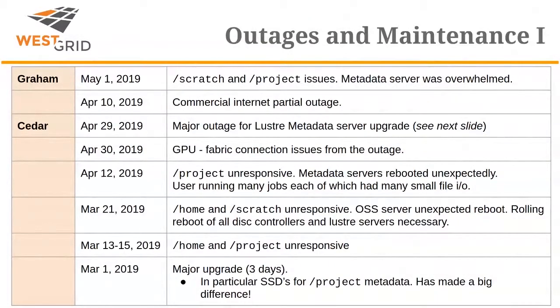The big file systems, the Lustre file system, runs with metadata, which keeps track of where all the files are. And then there's the actual storage devices. And the metadata server, when you start asking for 1 million files or running jobs which dump tons of small files, can get kind of hammered and slow down. So they had to do some things there.